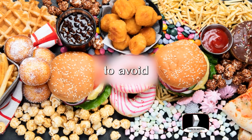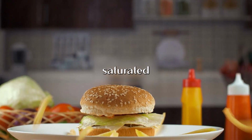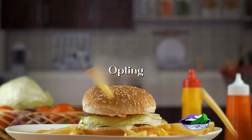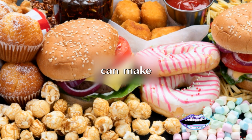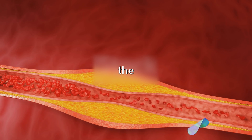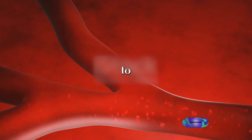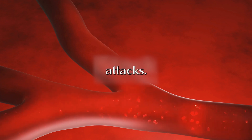Cholesterol can be a complex topic, so let's address some common questions. Many wonder about the foods to avoid when trying to manage cholesterol. The chief culprits are trans fats and saturated fats, often found in processed foods, fried items and red meat. Opting for heart-healthy options like fruits, vegetables, whole grains and lean proteins can make a world of difference. Another frequently asked question centers around the relationship between cholesterol and heart disease. Here's the simple version. High levels of LDL, or bad cholesterol, can lead to plaque buildup in the arteries. This increases the risk of heart disease, as it can restrict blood flow and lead to heart attacks.